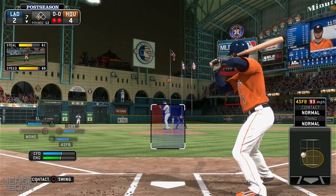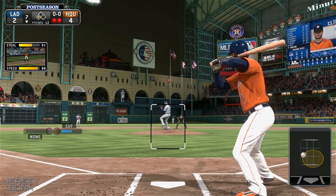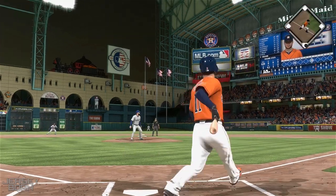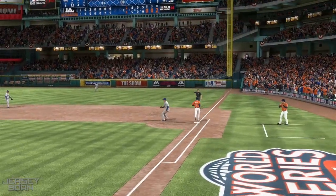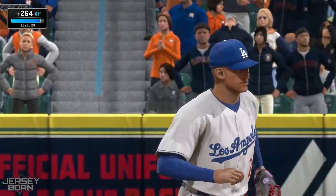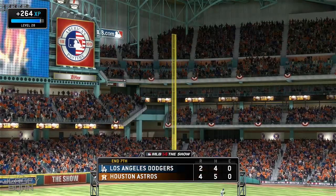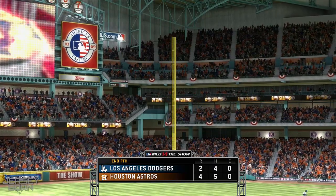2 outs in the bottom of the 7th now. Mike O'Neill digs in. Brian Wilson getting set. Here comes the pitch. And that's going to be lined in right field, but it's off the glove of Alex Guerrero. But he does recover quickly, and he throws out O'Neill at first. And that is how the inning will end. But the Astros do now have a 2-run lead by a score of 4-2.